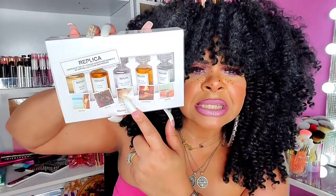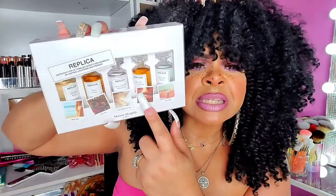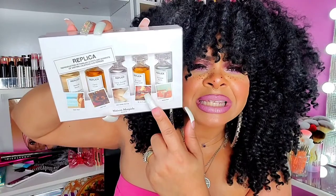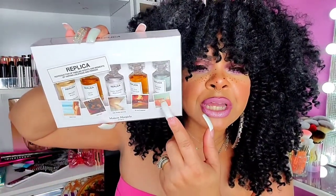This one is Lazy Sunday Morning. This is like a linen scent. This one is By the Fireplace, which is a spicy type of scent. And then this one is Bubble Bath, which is definitely supposed to remind you of a bubble bath. So, yeah, let me just go ahead, because I have not smelled them or anything. Let me just go ahead and smell one or two of them for you guys, my peeps, right quick.